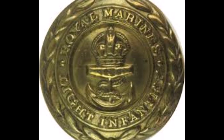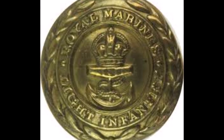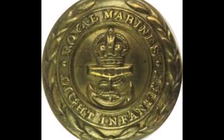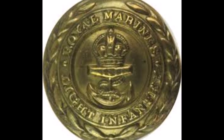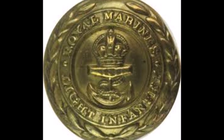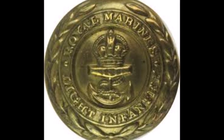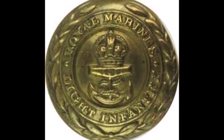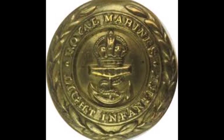Right, well, the button you're currently looking at is a Royal Marines Light Infantry button, and this is the type of button that would have been around during World War I, World War II. The button I have isn't the early one, which goes back to King George III's army. It isn't as early as the 1818 one, because it has a crown on it and not just the anchor. It also says Royal Marines, but mine doesn't say Light Infantry, so I'm going to date it somewhere between Victorian and World War I. It's in between, because you can notice the picture of this button actually has Light Infantry.